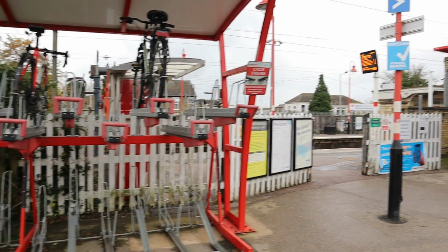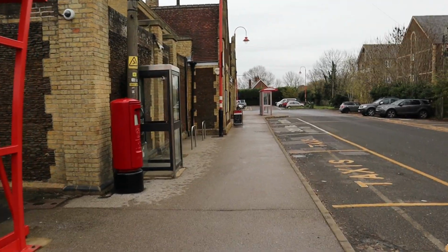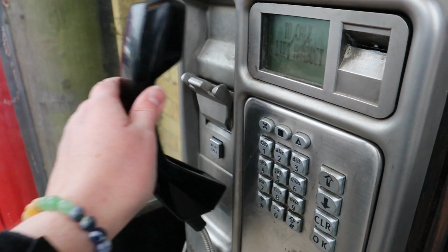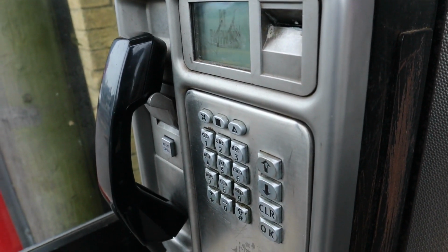Over on this side there is cycle storage, a post box, and do my eyes deceive me, a phone box? Does the phone work? It's been decades since I used one. I've got no idea if it's supposed to have dial tone or not, so let's guess it does. So my original intention had been to go on a little wander around Downham Market, but I am actually quite cold, so I think I'm just gonna go and get a hot drink in the station cafe.